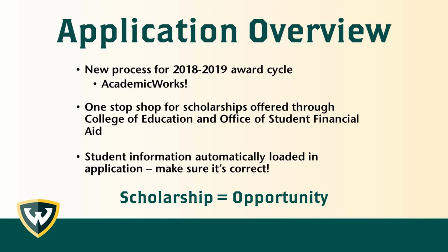So, a new system this year for the 18-19 award cycle. It's called Academic Works. It's really a one-stop shop for scholarships, not only private scholarships held within the College of Education, but also private scholarships held in the Office of Student Financial Aid. So you'll come into one portal, be able to submit your information in your scholarship application. You'll be considered for any and all scholarships that you are eligible for and that you apply for, both within the College of Education and at financial aid. In the past, you at least had to fill out 2 separate applications.